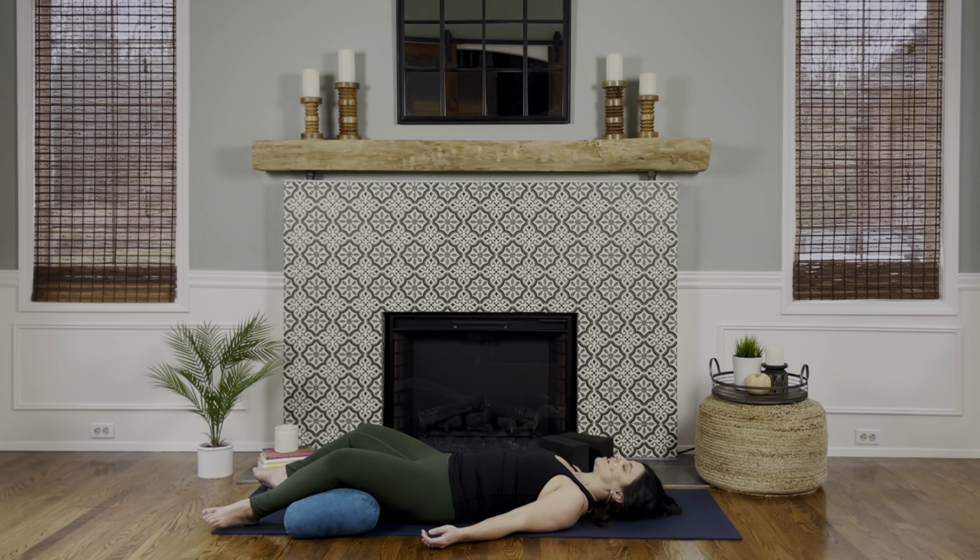I invite you to stay here as long as you like and maybe even fall asleep. And if you'd like to, please bring your hands and rest them onto your heart, one on top of the other. Take a breath in, breath out.